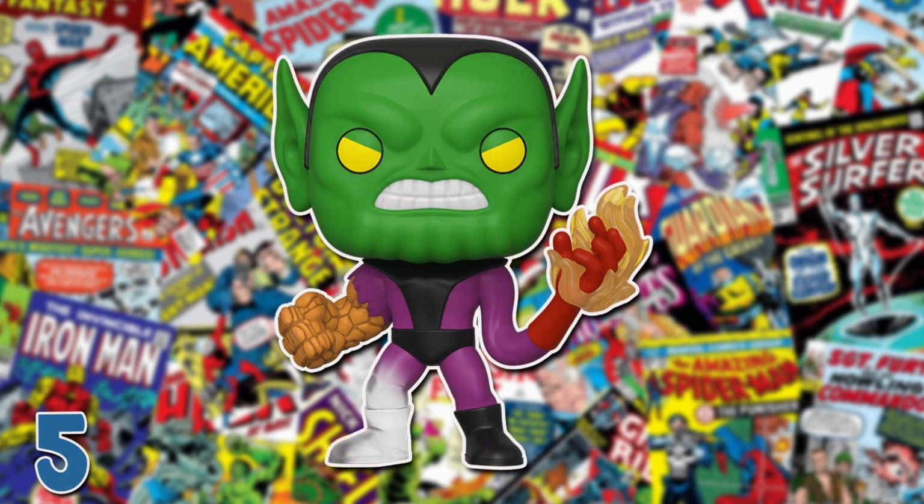At number 5, we have the Super Skrull, and this one was an awesome addition to add here. I love getting to see a Super Skrull here. This is such a comic booky thing that some people might not even know existed, and I love how he's utilizing the Thing's abilities, Invisible Woman's abilities, Reed Richards, of course, Mr. Fantastic, stretchy arm, and then that stretchy arm is also on fire. I think that is just so unique. It is such a well done pop.